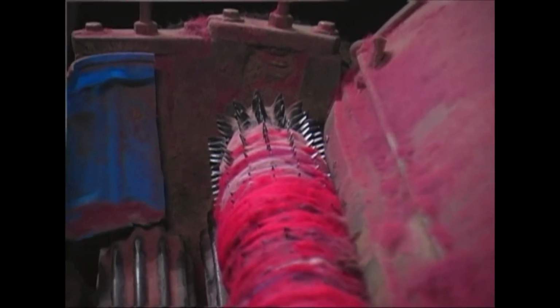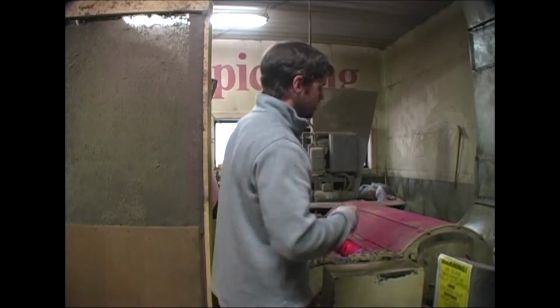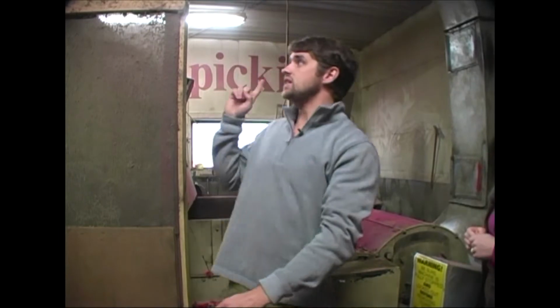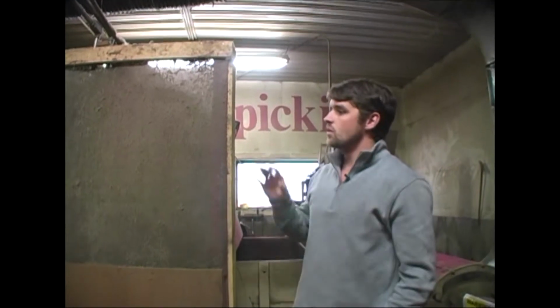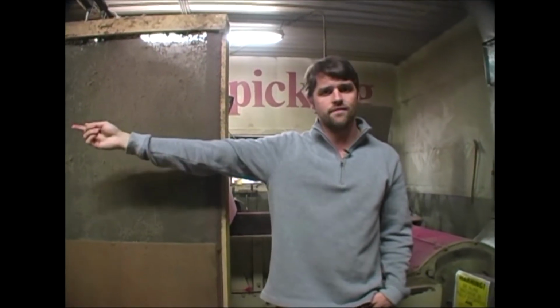Yep. And the force of it going around creates almost a vacuum. So it goes into this hood, and then the wool actually goes up above, and you can see it going in through this piping, and we have a series of bays here to separate the lots. So when we're running a certain lot, we'll move it over to the bin, and on the other side of this wall we have our cards.